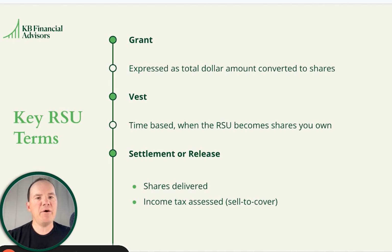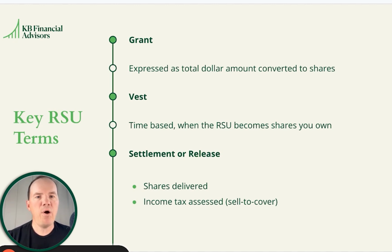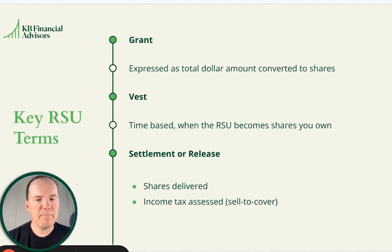The other thing that's important to know about how RSUs work is the most common thing that we see happen at settlement related to taxes, what's called sell to cover. RSUs are a supplemental wage, and with that, they require mandatory withholding. The most common way that withholding is satisfied is through sell to cover, which is where at settlement, a portion of your RSUs will be automatically sold. The cash from that sale will be used to pay the income tax withholding, and you'll only receive the remaining amount. So it's typical, especially for our clients living in California, for about 40% of their RSUs on each settlement date to be sold in a sell to cover to take care of the mandatory withholdings.